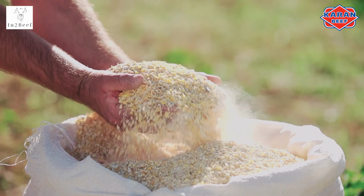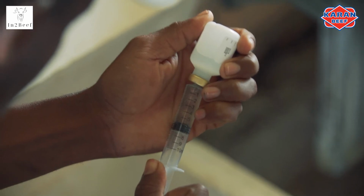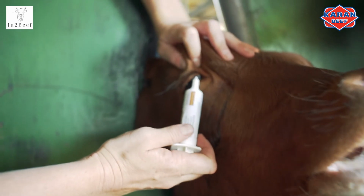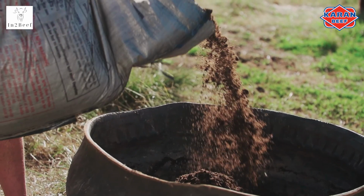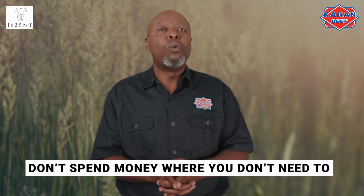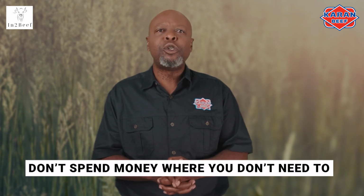Your feed and medical costs will likely make up the main portion of your expenses, so you need to be strategic about your disease treatment and feeding plans. Don't spend money where you don't need to, but make sure you don't stuff a profit into the operation and end up with higher mortalities and lower weaning rates.